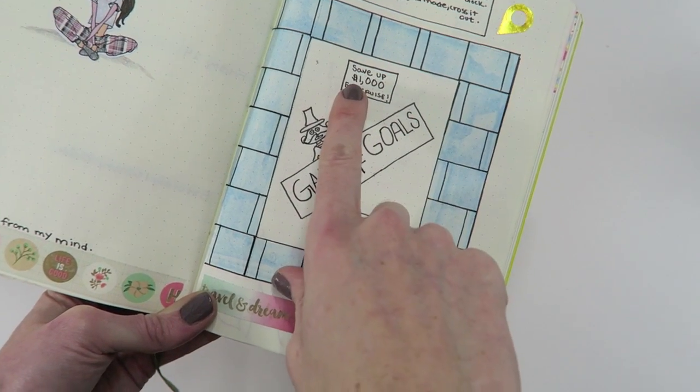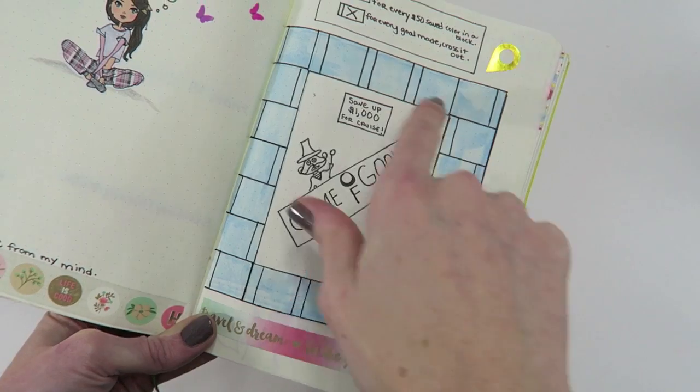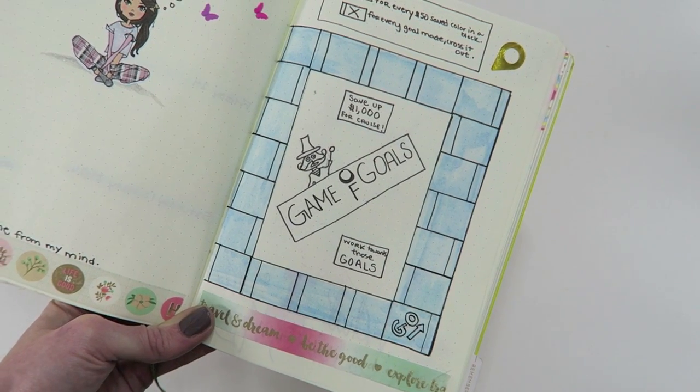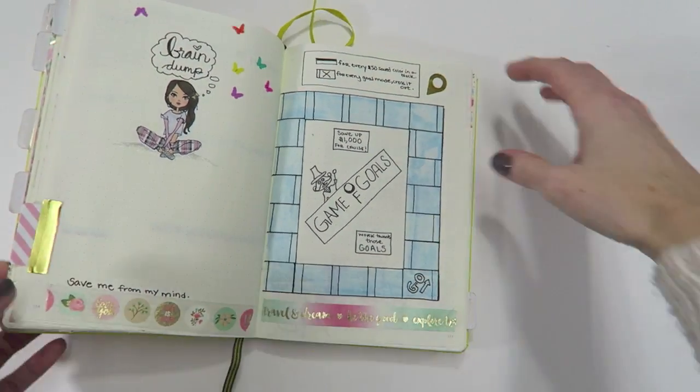Oh yeah, so if I would have done 50 for each box, it would have been $1,000 total. But obviously, since I am just using this for the month of February, I know I can't save up $1,000 in a month. So I think 20 would be more likely. Yeah, that's what I'll probably do.